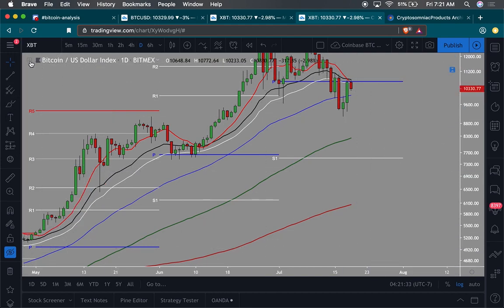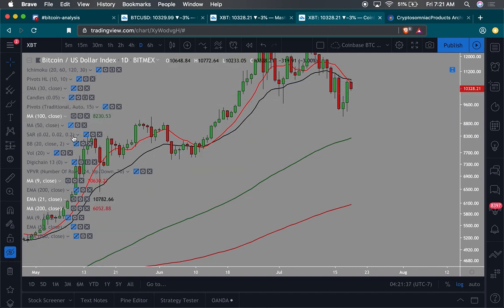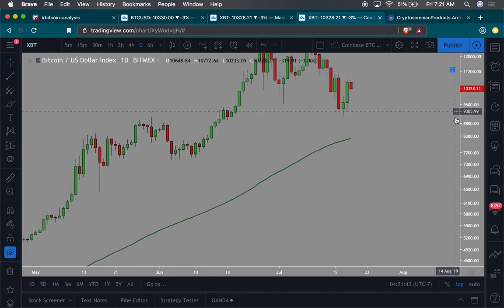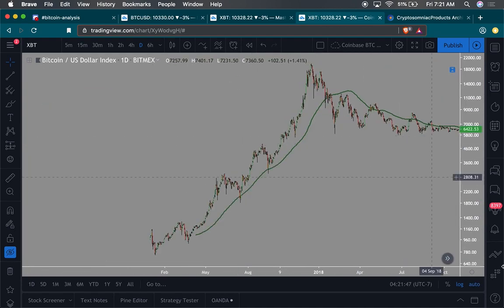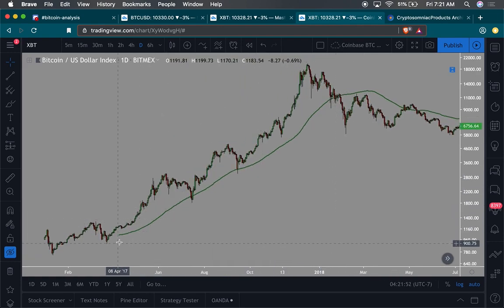I'm going to turn off this pivot, and I want to show you guys. I mentioned this yesterday, how the 100 moving average was a well-respected moving average all through the rally and run in 2017. You could see it bounced off right there, came very close to it, and then broke on through.